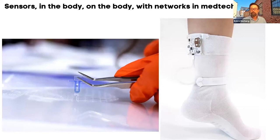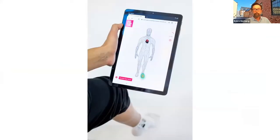It's a sock that might be used to detect leg swelling, which is coupled to edema and maybe heart problems. So potentially the sensor might respond to leg swelling and then also address medication in case you're about to have a heart attack because for various reasons you have a poor heart, you've had cancer surgery, etc.